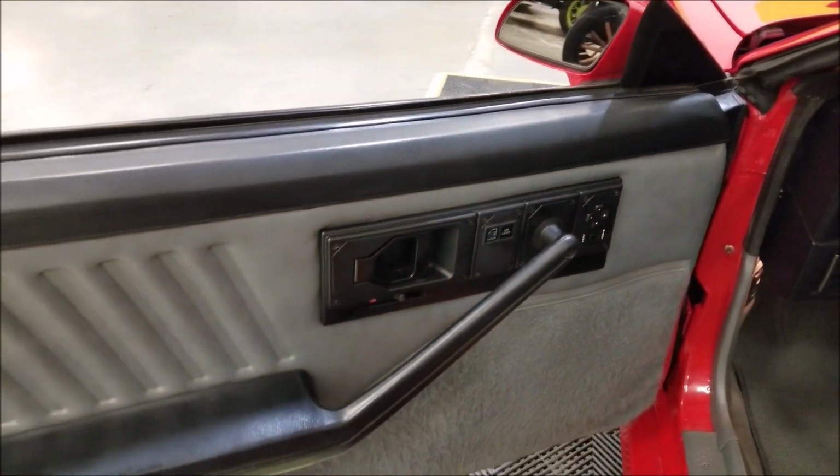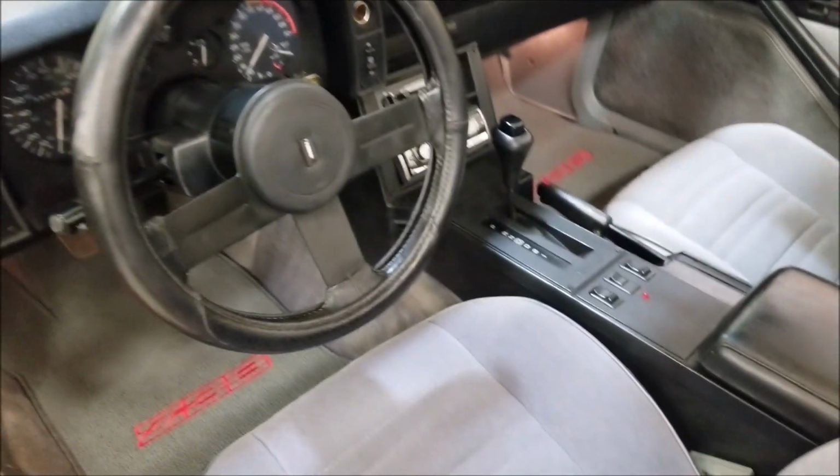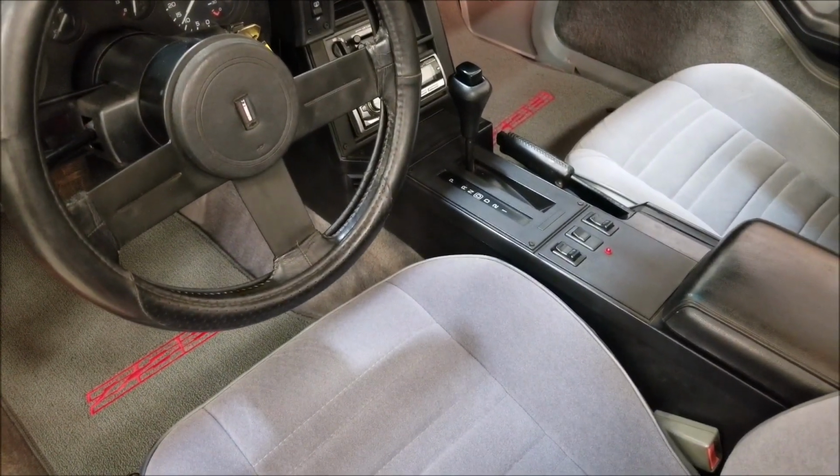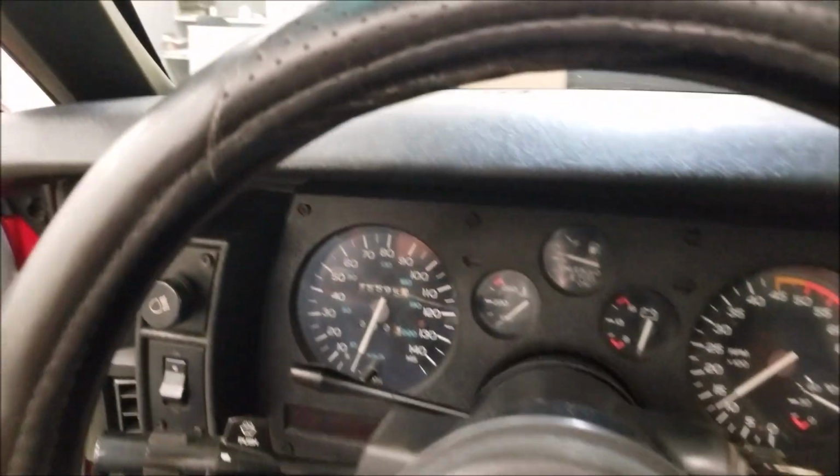So power locks, power mirrors. Also does have power windows. I did notice the rear hatch, you have to use a key to open it. The little hatch release wasn't working there. Power seat, driver's side. Nicely equipped car.